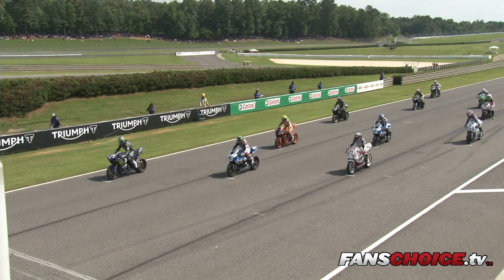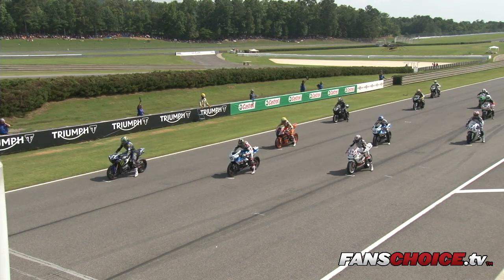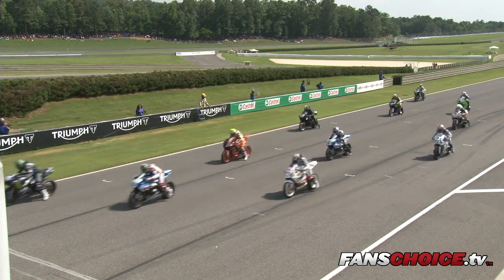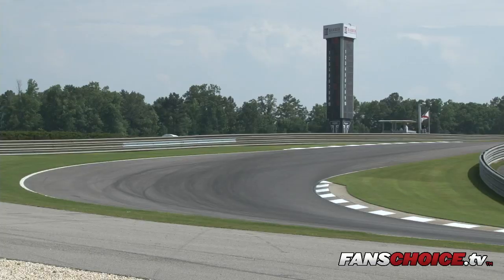So there they are. Number 4, Josh Hayes. Number 95, Roger Hayden. Number 25, Aussie Dave Anthony. There's Chris Fillmore, number 11. Chris Clark, number 6. And Larry Pegram, number 72, up into that 6th spot. Grid and go is on. And Roger Hayden's got a real good start.